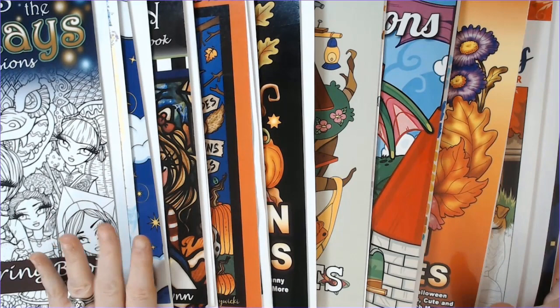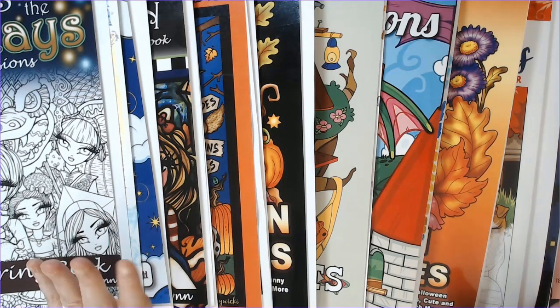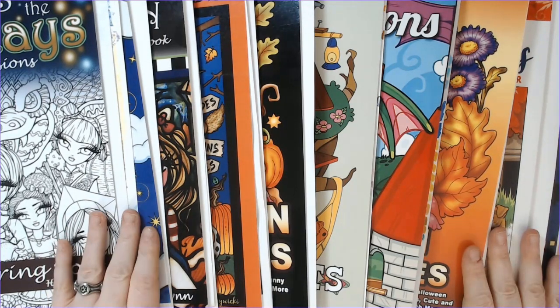Alright, so I think I counted, and for the month of November I had 26 pages, which is probably about average for me. I started off strong at the start of the month and then just kind of fizzled out the last half of the month. Things got really busy, really stressful. But I did color quite a few non-color by number pages this month, which is unusual, and a good thing, of course.